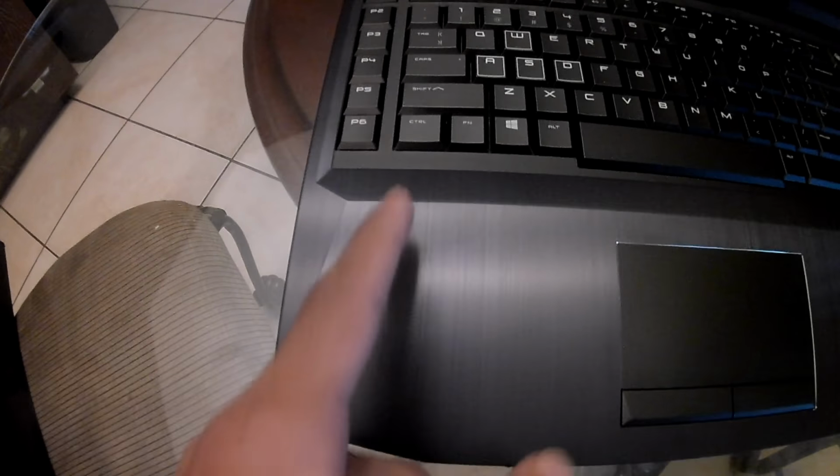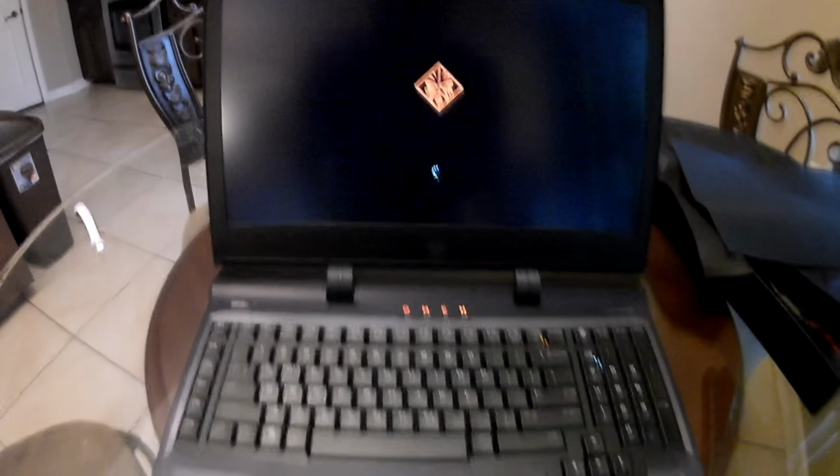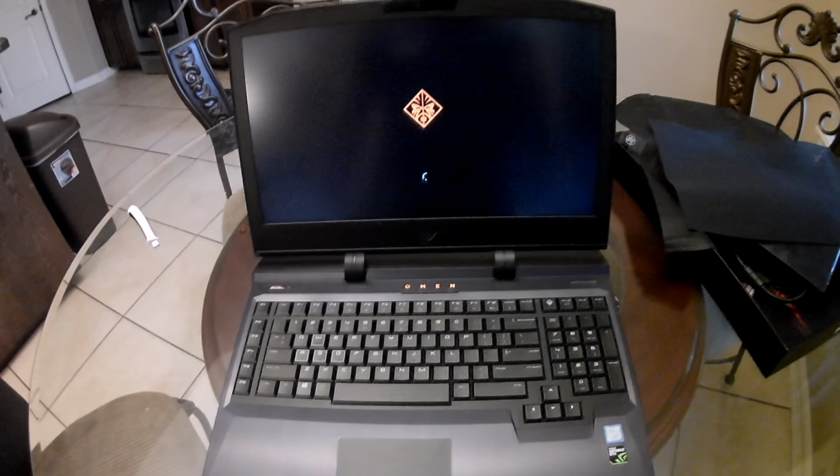One hand open, amazing. Comes with more stuff in it. Look at that. Kind of like a brushed metal finish to it. Amazing. It's a Core i7 and GeForce GTX, NVIDIA. Bam, look at the way it lights up. You can customize the keyboard as well. It is just amazing. The back, the Omen logo lights up.